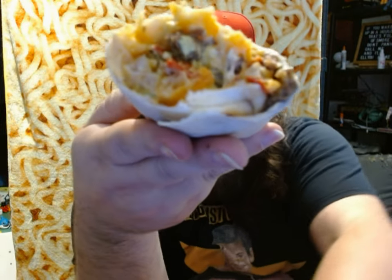There's a cheese sauce in there. Steak, fries, cheese sauce, and I believe shredded cheese. The salsa verde. The red strips. Let's see if I can just scoop a little bit of the salsa verde out. Let me taste.